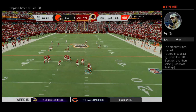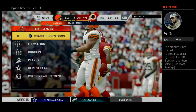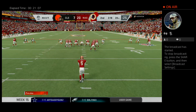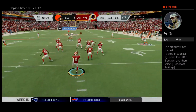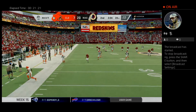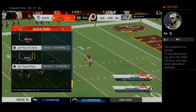3rd and 2, now Haskins. And he can't find anywhere to go with it, and he goes down. Olivier Vernon. Make that now 8 sacks for him on the season. So on 4th down, the Redskins will call on Tress Way to punt it away. Back deep for Cleveland, Taylor Gabriel. And he gets it away, a directional kick going toward the sideline. And the punt over the side in the air, and the spot will be inside the 35.